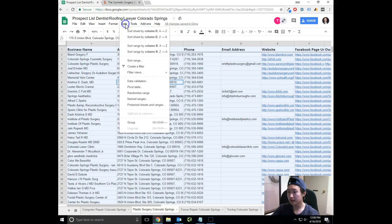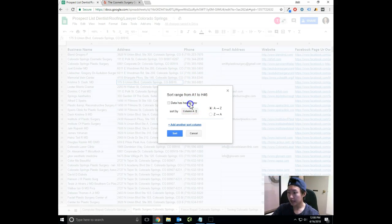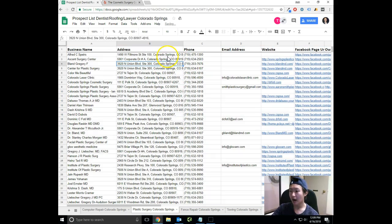Now you can also alternatively just go into your data, sort range, data does have a header row because I highlighted everything, and then I want to sort by business name A to Z, right? And then boom, everything's going to be sorted out in that way, and so everything will look right.